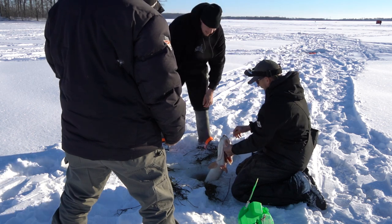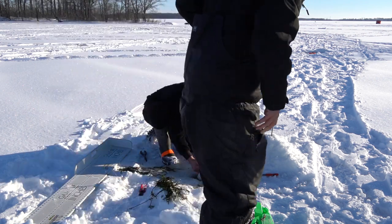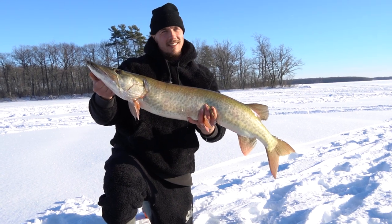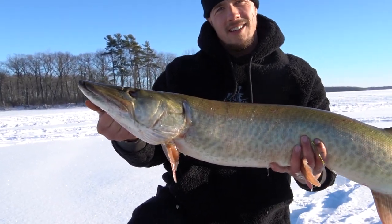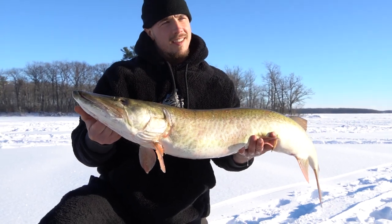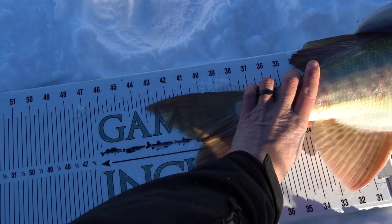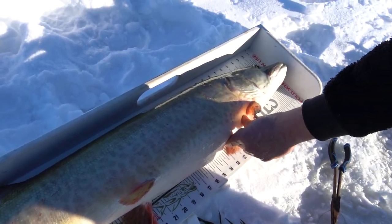Holy, way to go, bud! It's gone. He's gone, no why? Oh wow. Beauty. That's a good 40 incher. We can get a bump of him. Awesome fish, man. Fatty. Yeah, I'll grab a picture on the board too. 43 and a bit. Nice. That's what mine was last night.